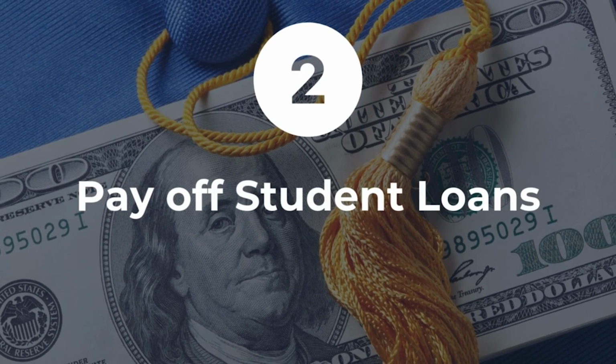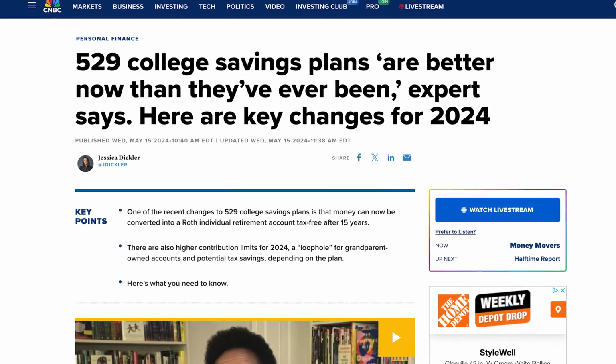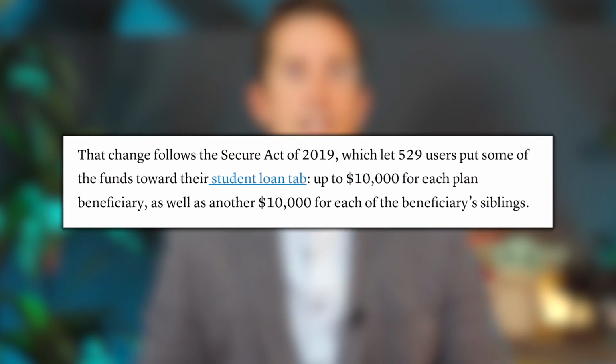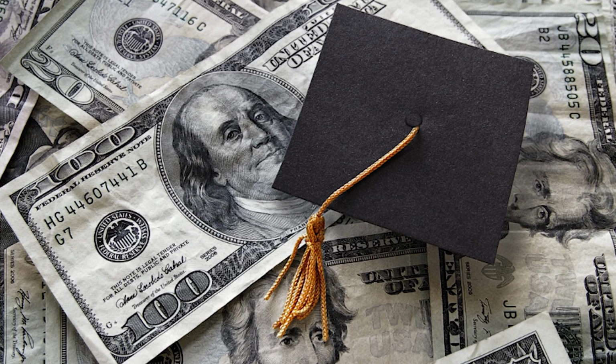Number 2, pay off student loans. Another way to use leftover 529 funds is to pay off student loans. Under the Secure Act of 2019, 529 account owners can now allocate up to $10,000 for each beneficiary toward paying off student loans. So, if you used 529 plans for some of the college funding and used student loans for another portion, you can allocate those extra 529 funds to pay down the student loans.